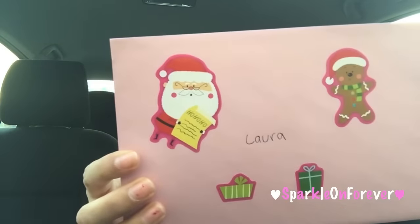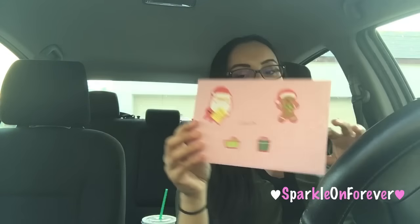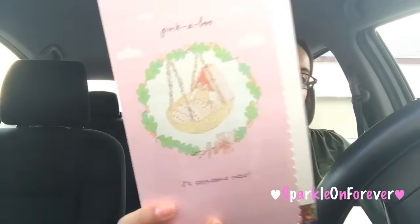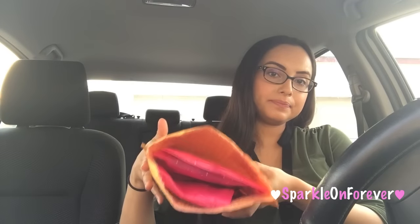Found a card. It's got a little gingerbread man, Santa Claus, and some gifts. On the back it's got a little snowflake. Then she sent me this card. Thank you so much, Jessica. She sent a couple goodies.